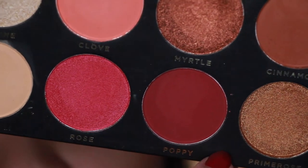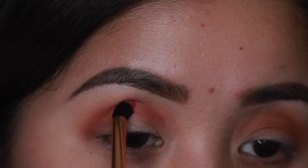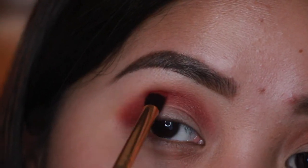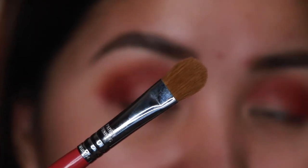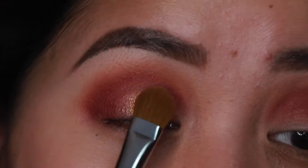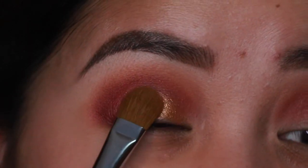Okay, so moving on to the next shade, I'm gonna be using the shade Poppy right here. And I'm gonna be using the Luxie 121 Mini Tapered Brush to blend this out. Moving on to the next shade, I'm gonna be using the shade Primrose. This time I'm going to be using my large shader E60 from Sigma to pack the shimmer Primrose shade all over my lid. Ooh, that is gorgeous.